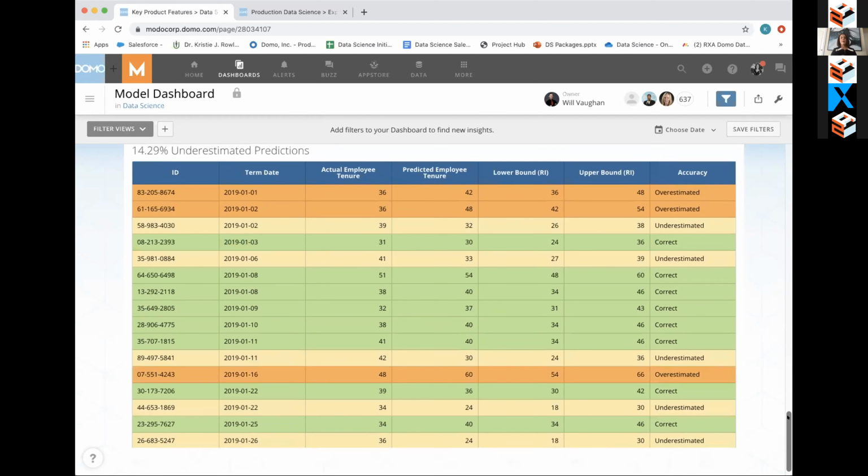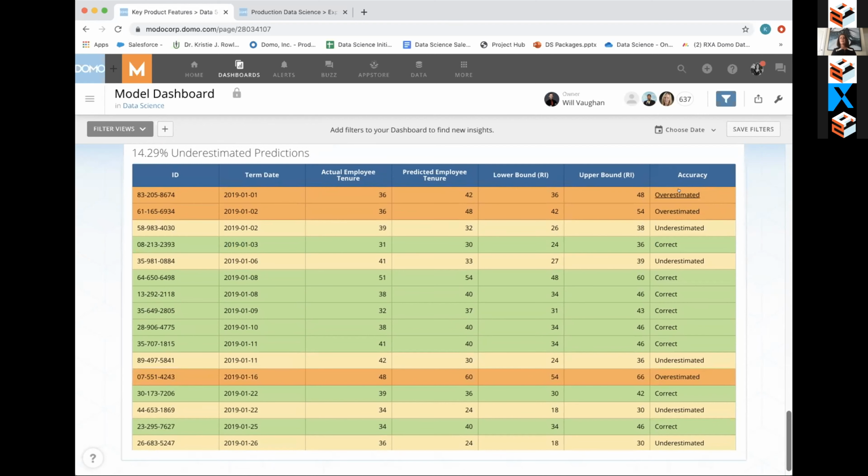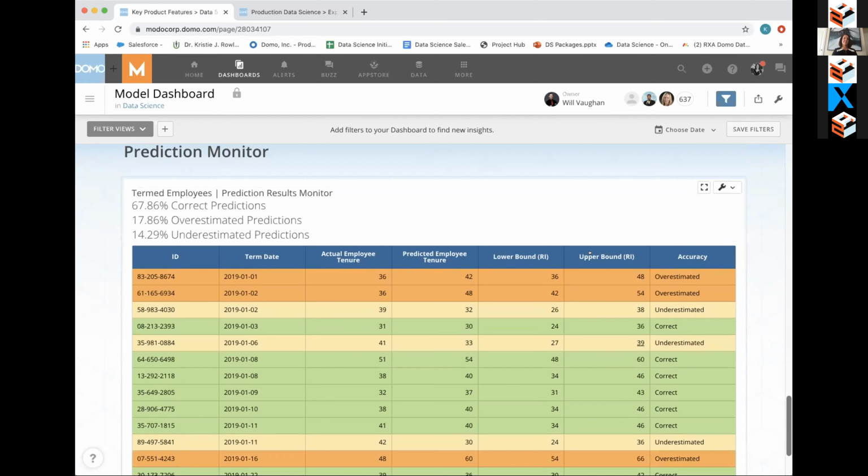So you can see here that we've got a couple of overestimated cases, a couple of underestimated cases, but 68% of them are correct. And that's really close to our validation set that we were already looking at.